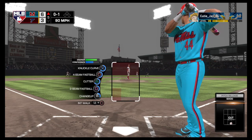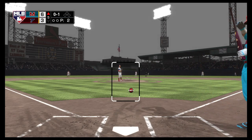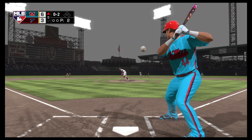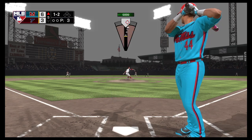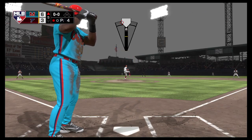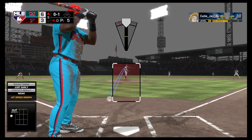That one's down around the knees, taken for a strike. And Dunn able to hold off on that one. Smart move there as it's 1-2. Now a changeup locks him up as he looks at strike three called. One away. The first baseman, number 35, Frank Thomas. Both teams with 6 hits so far.